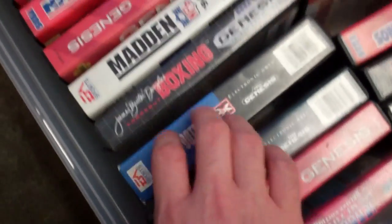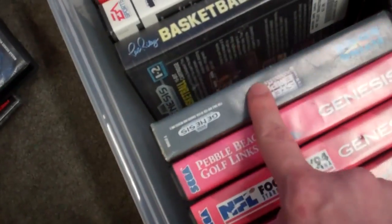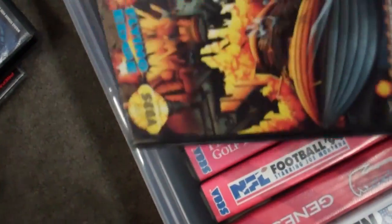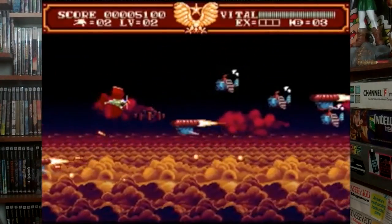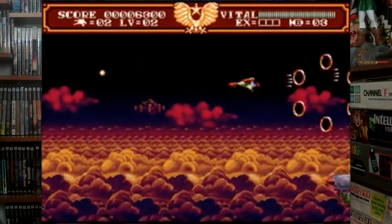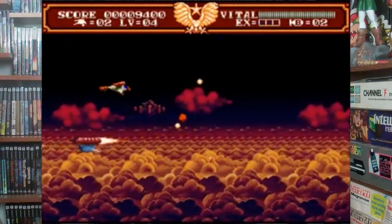And another game, I was on a streak. I saw this and I was like, oh my god, another game I've been wanting. And once again, the price kind of blew me away. It was a really good price. For only $8, I got a boxed copy of Steel Empire, another side-scrolling shooter for the Sega Genesis. What's unique about this one is that it's sort of like a steampunk style shooter. So definitely happy to have that in my collection, and especially for such a good price.